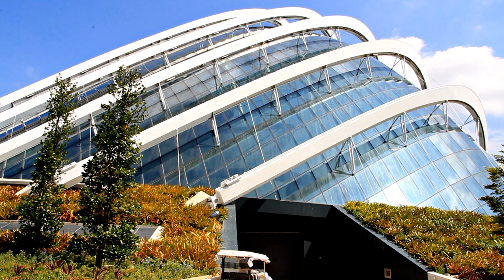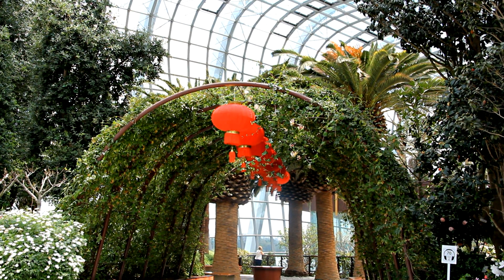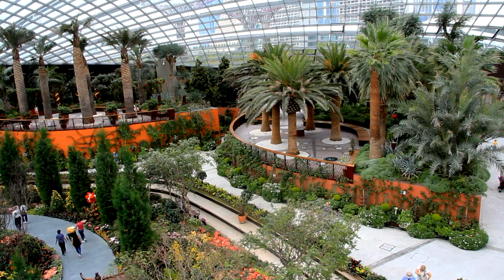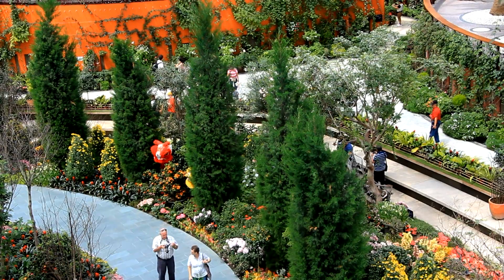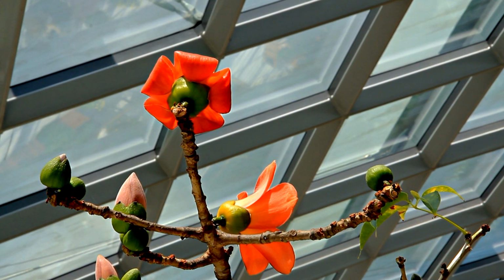Entering the world's largest indoor flower conservatory, recently opened to the public, was a welcome reprieve from the external 32-degree heat. The pleasant Mediterranean climate created within enables plants from around the world to be exhibited at their best throughout the year.